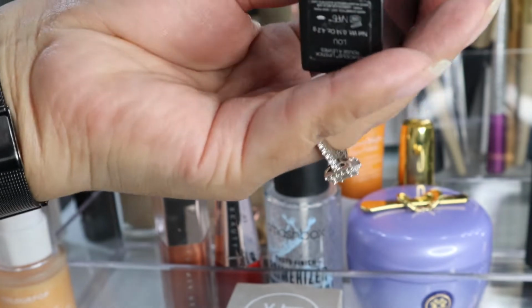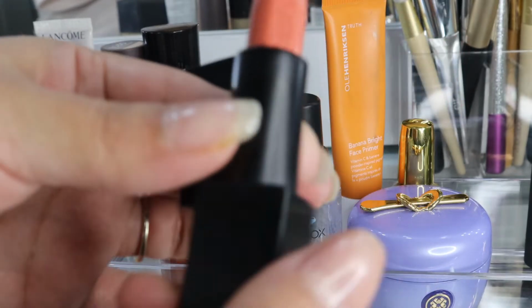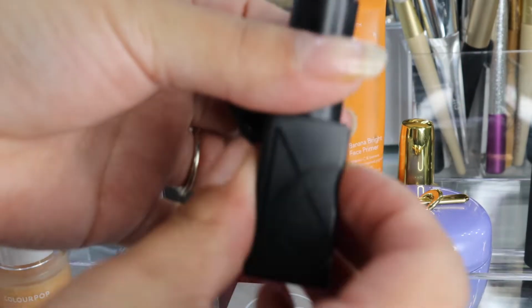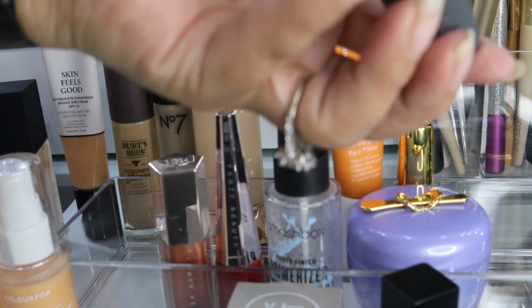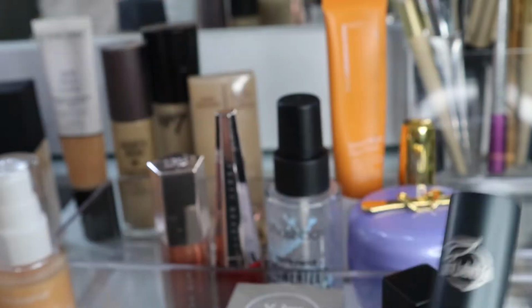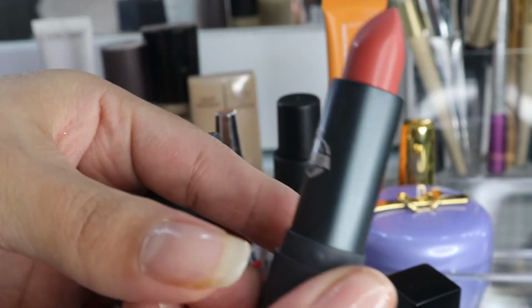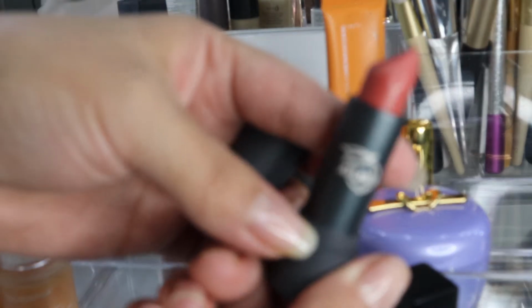Back here, I have a NARS lipstick in Lou. I love this packaging. My favorite high-end brand is honestly NARS. I love that. This is a Bite Beauty one in the shade Bite. I can't even say that name, to be honest, but it's this one right here.